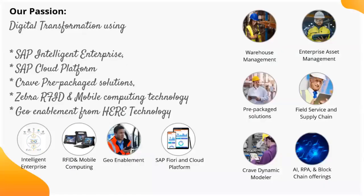So what are we passionate about? I'm just summarizing this. Of course, SAP Intelligent Enterprise, which is S4, EWM, cloud platform, our prepackaged solutions, RFID and mobile computing technology, and geo enablement for warehouse, enterprise asset management, field service and supply chain. These are the three key areas we work with our customers.